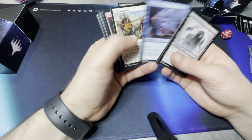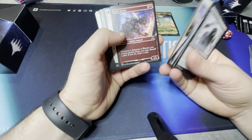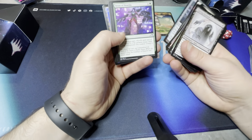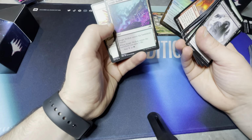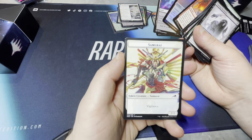So let's see what else we got here. Imperial Oath, Aki Ronin, of course, Ronin and Samurai being a key thing here in this set. Lots of these trash bots and other mecha coming in here. Invoke Calamity and a foil Thundersteel Colossus and a Jungle Hollow. Look at that art on that token, though.